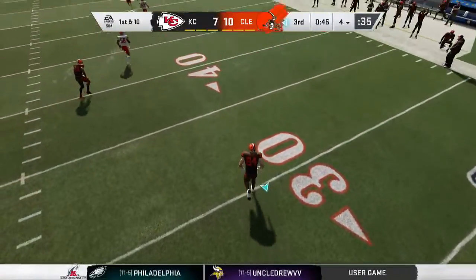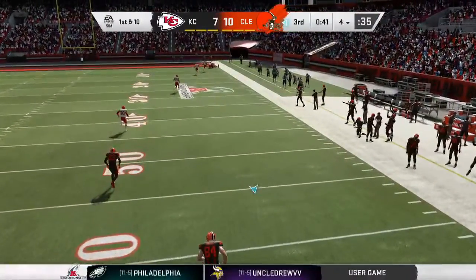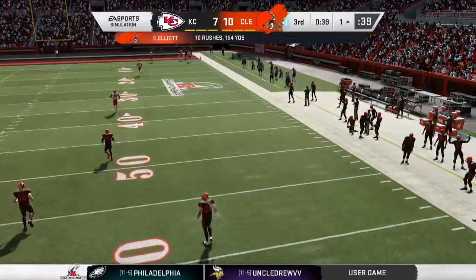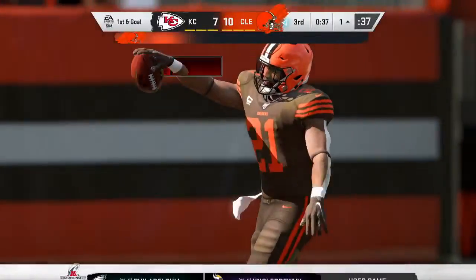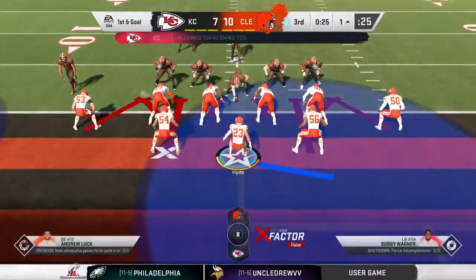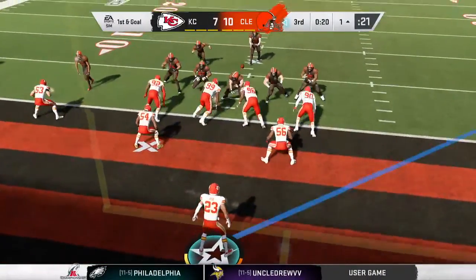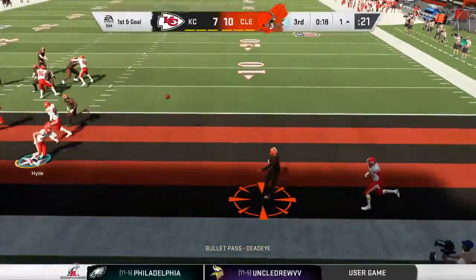Ezekiel Elliott going to take it the distance. He's at the 30, 10. And he just falls short down at the 1-yard line. A big run that time by Elliott. 95 yards. Well, that didn't take long. One play, and we're already looking at a 1st and goal situation.